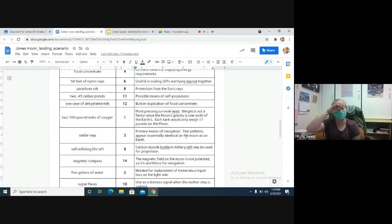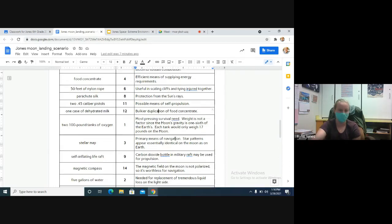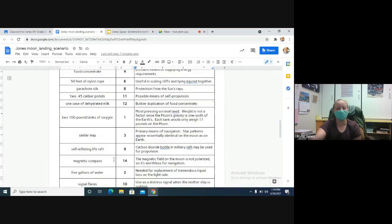Again, this is dehydrated milk. So it's basically powder that you add water to make milk, so it doesn't go bad. It sounds like formula. Number 14 is the magnetic compass. There is no magnetic field on the moon, so the compass isn't going to point you in any direction particularly. It's just going to spin. It's not going to work, so it's kind of worthless for navigating anywhere.